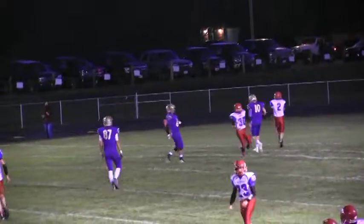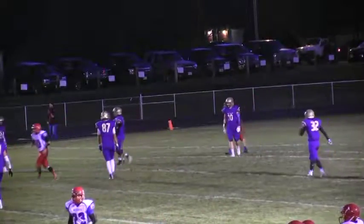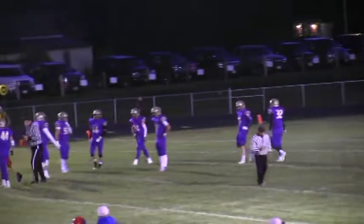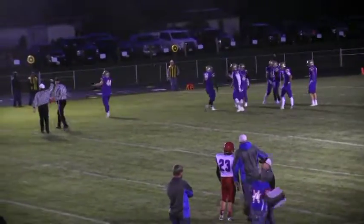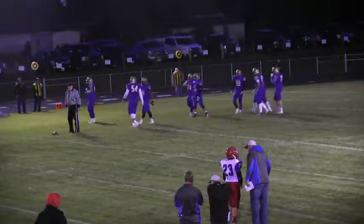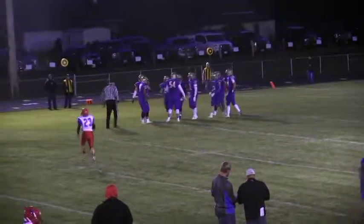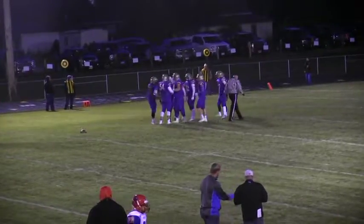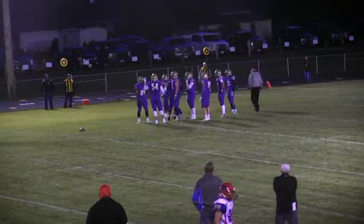Pass intended for Hamilton, goes right through his hands, incomplete. Pass a little high, actually, for Hamilton, just over his hands. He couldn't quite get up around it. So from the 23-yard line, we have fourth and 20, or 21 from the 23.